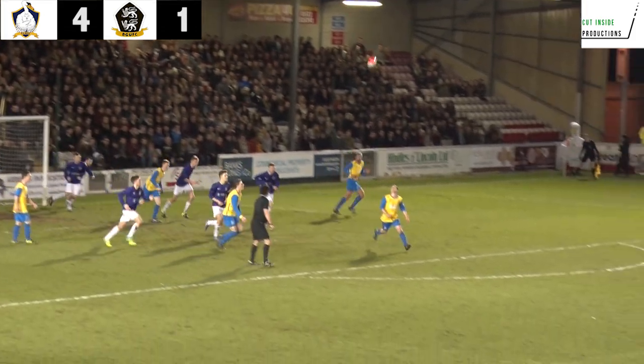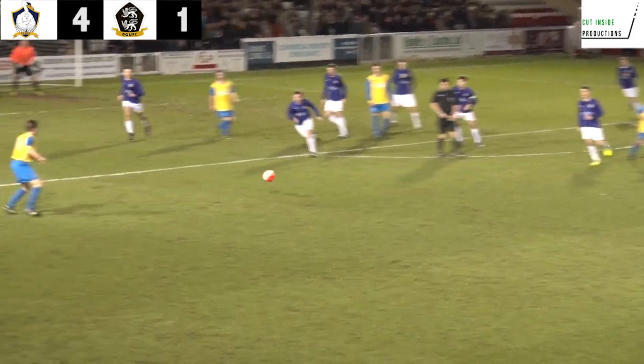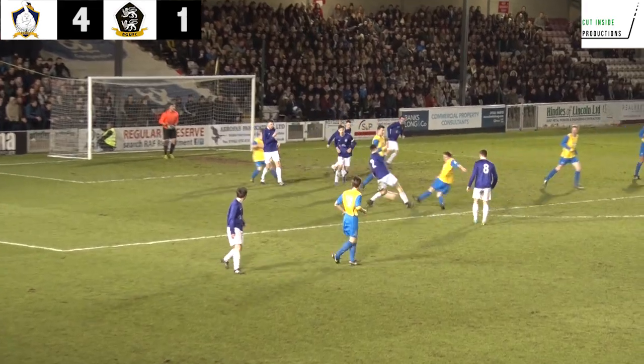Headed away by Gray. Cunliffe on the edge of the box. One of the goal scorers scored Lincoln's fourth. Back out to Nottingham. He's got time to make a cross. Deflects off Wilson for BG. Headed away. And Woolley looks to get the ball away.